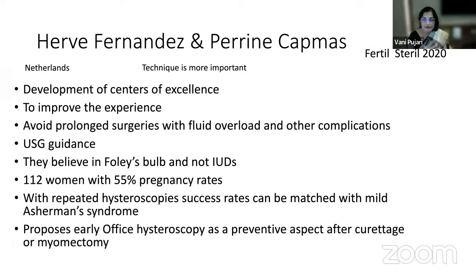They also believe in the Foley's bulb: keeping a Foley's bulb in and giving estrogen, and then again doing the hysteroscopy. So repeat hysteroscopies plus adjuvants like estrogen or a Foley's bulb. We can do all this to get some kind of cavity developing there, and then get that endometrium into some kind of triple line.